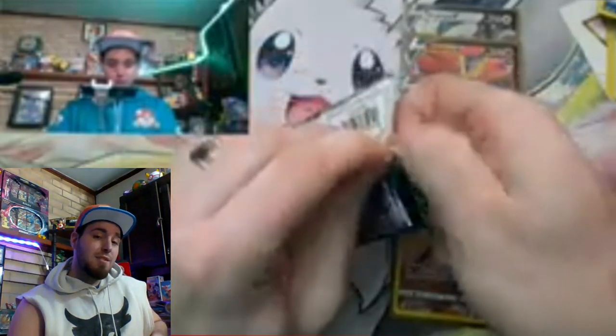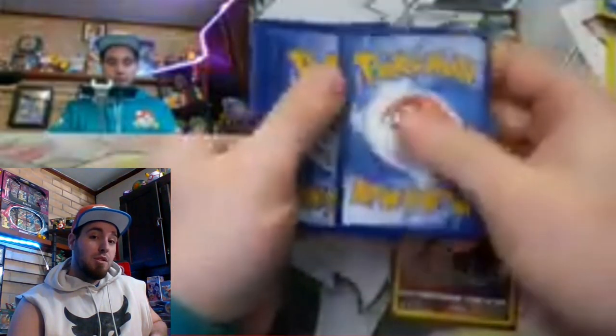Lost pack has started all the chaos. Absolute stunner. You don't want to see my cart right now. We're about to get another collector's cache. Let's find out, guys. Like $400, and 90% of it is Lost Origin.